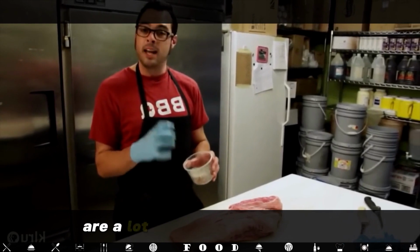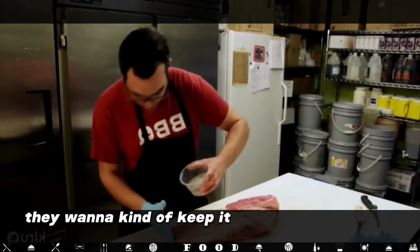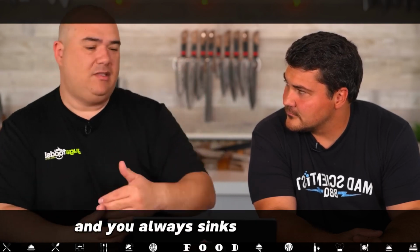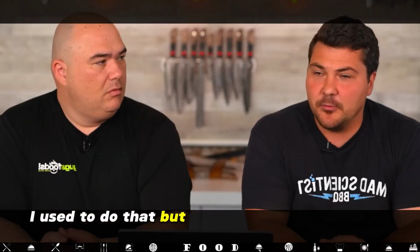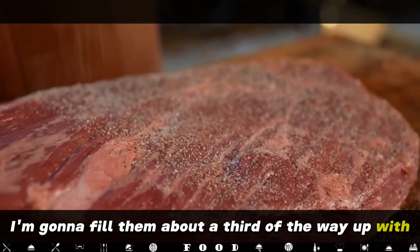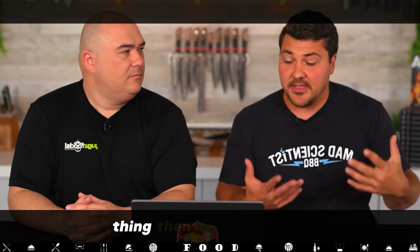The granules of the salt are a lot heavier than the pepper, so the salt's going to settle to the bottom. So you want to kind of keep it going. Do you do that, Jeremy? Do you mix the salt and pepper together? Because I feel like I never get it right and it always sinks to the bottom. So I like to put it on individually. I used to do that, but when you're doing a huge volume, I'm going to have big shaker bottles. I'm going to fill them about 1/3 of the way up with black pepper, 1/3 of the way with salt, and then have room to shake it, season the whole thing. Then on the fat side, I add a little bit of seasoned salt.